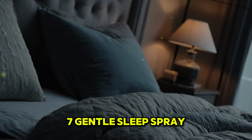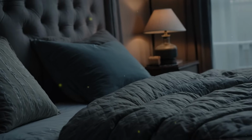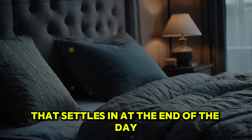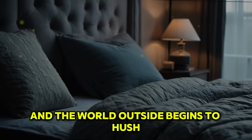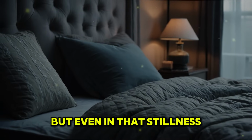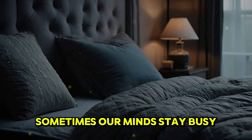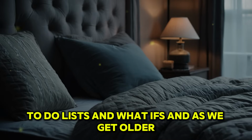7. Gentle sleep spray. My nighttime ritual. There's something sacred about the quiet that settles in at the end of the day. The dishes are done, the lights are dimmed, and the world outside begins to hush. But even in that stillness, sleep doesn't always come easily. Sometimes our minds stay busy, wandering through memories, to-do lists, and what-ifs.